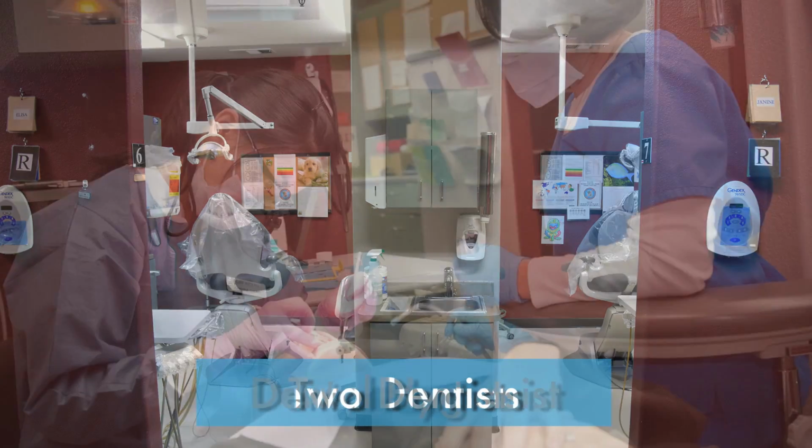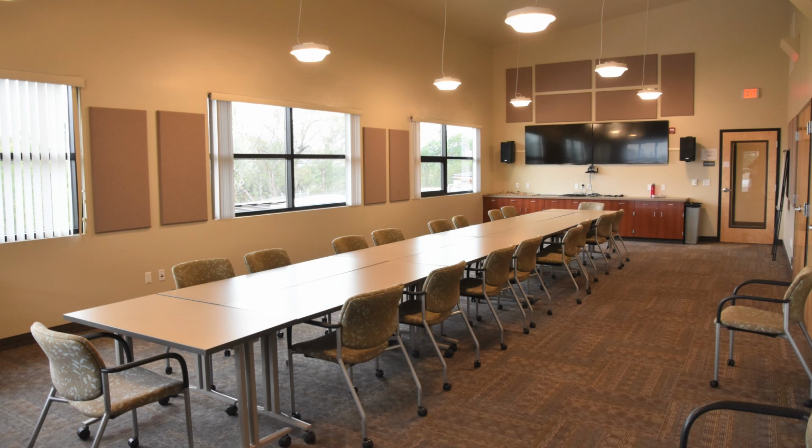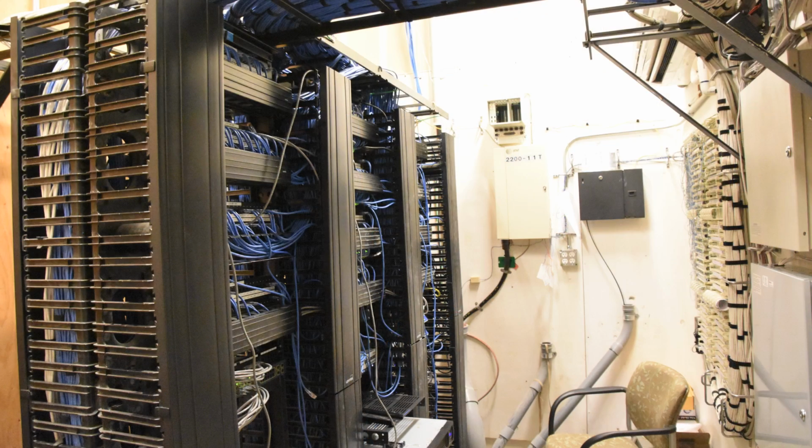We will have 7 dental operatories in the Fortuna facility, enough room so that we can have 2 dentists and a dental hygienist. We have 3 conference rooms, and they are almost always in use. All of our conference rooms and our pods are tied into teletechnology.